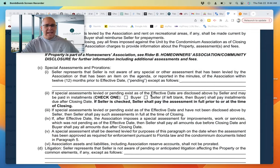I know of one assessment that right now in one particular building runs through first quarter of 2025. So if you're not paying attention to one little checkbox on this form and someone presents you an offer and they check seller, you're on the hook for all these assessments through first quarter of 2025 in that example.